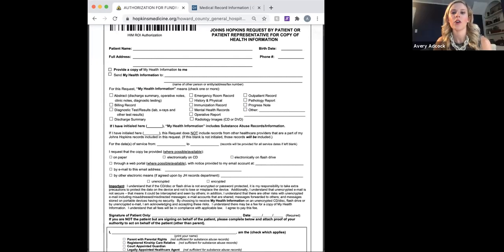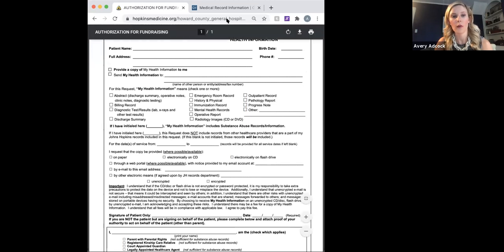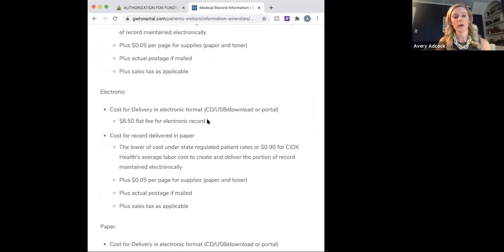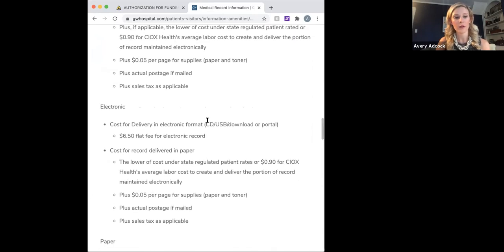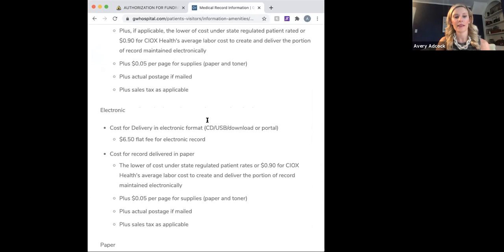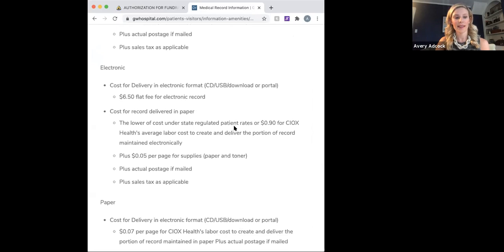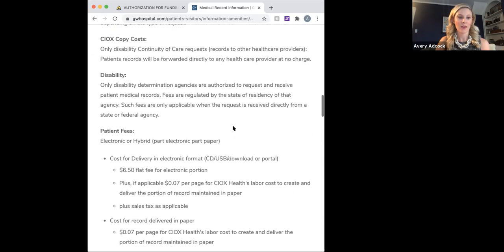So there's one about, do you know which vendor provides the records for a particular facility? Yeah. So I'll tell you that Ciox pretty much does all the MedStar records. If you're looking here, this is GW's, and GW's website is interesting. I think it really is worth the time, for a new provider that you're requesting from, to go through their website and see what their portal is. Because, for example, GW uses Ciox, and it specifically says here what you're going to be charged.